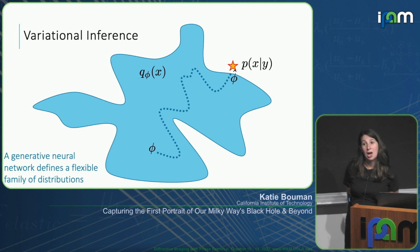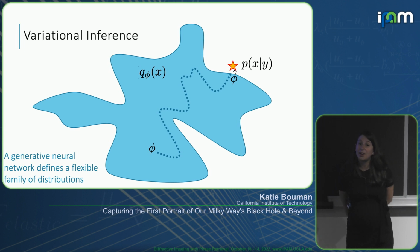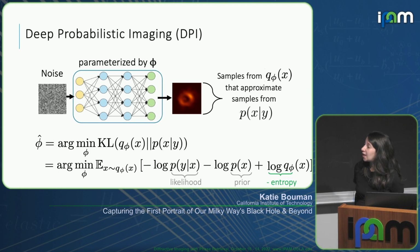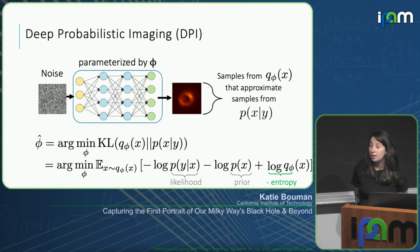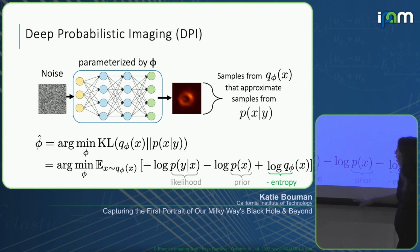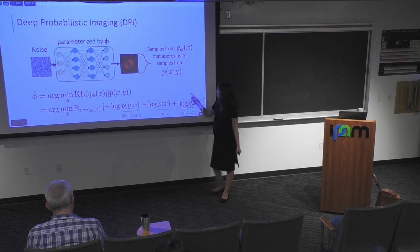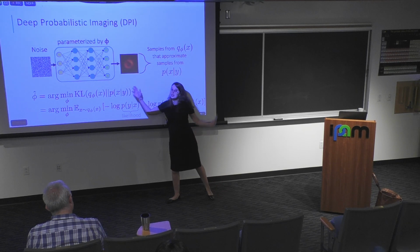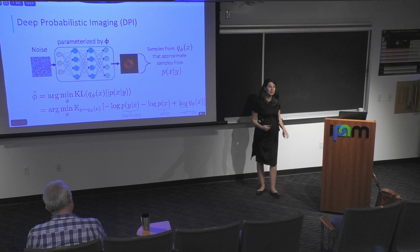And so actually, DPI's optimization problem, here I've shown how it can be thought of as a variational inference problem, but it can also just be intuitively derived by extending that regularized maximum likelihood estimation method that I talked about earlier, because it turns out if you expand this KL divergence here, it turns into just having your likelihood term like we saw before, your prior term like we saw before, but all we add here is this entropy term. And this entropy term basically forces this to not collapse to a single solution, but to find a diversity of solutions that fit the data.